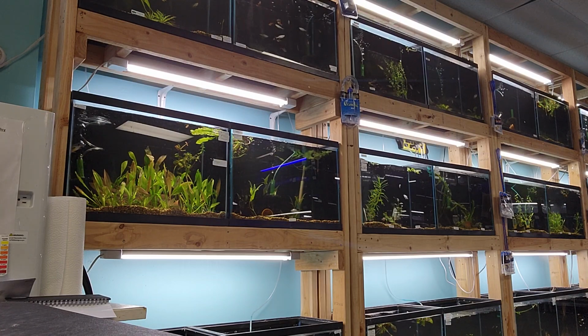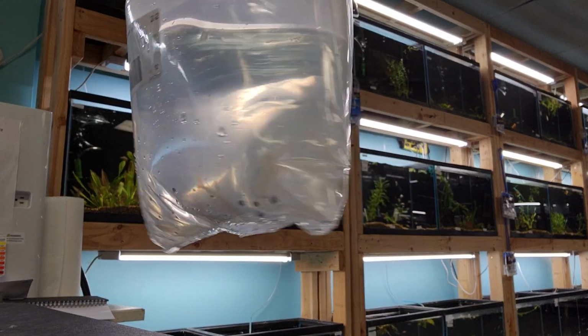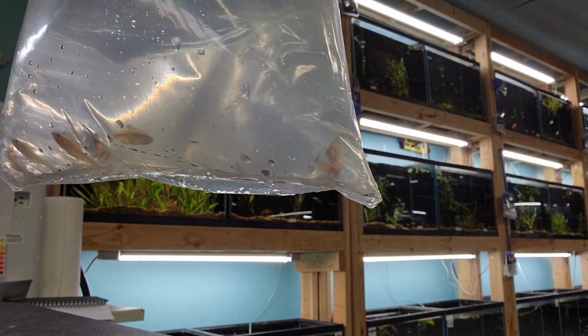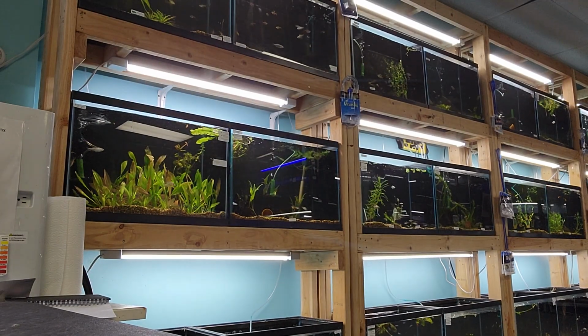So some serpae tetras. Not colored up yet either. They get a nice deep red to them. They're a good filler fish if you've got a bigger tank. Schooling fish.